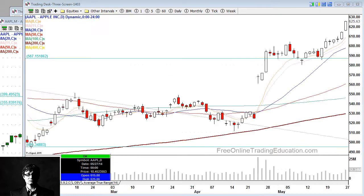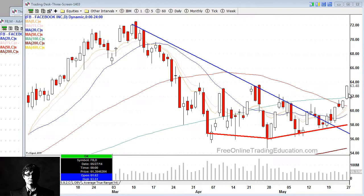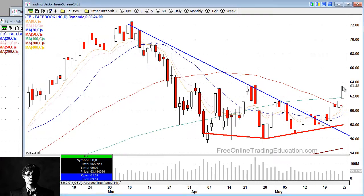And for you tech geeky types out there, Apple on fire, up to $626 plus, up 1.9%. And Amazon giving us kind of a hangman type reversal pattern. Looks like it's slowing down, but Facebook was up 3.5%. Boom, to the upside. Big run here. Facebook just looking really good.